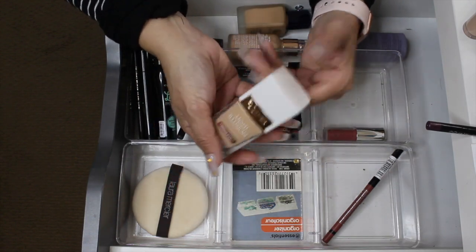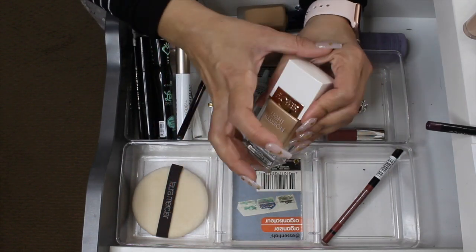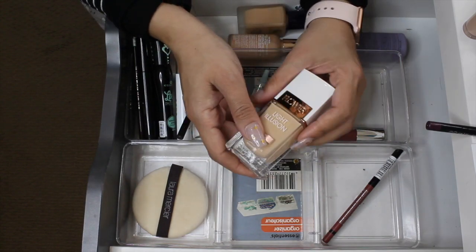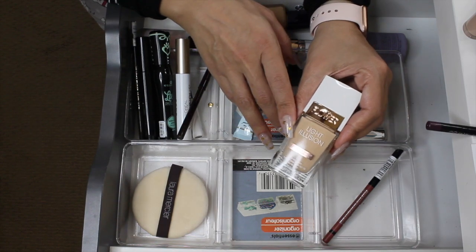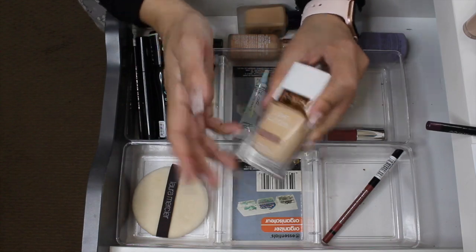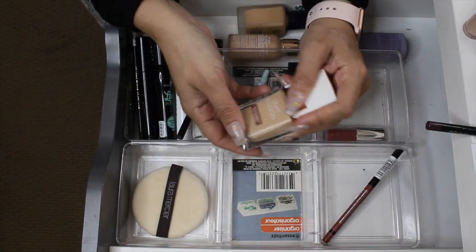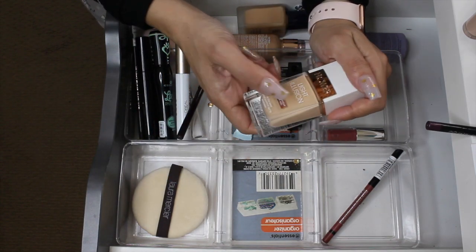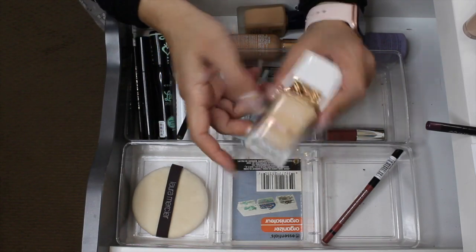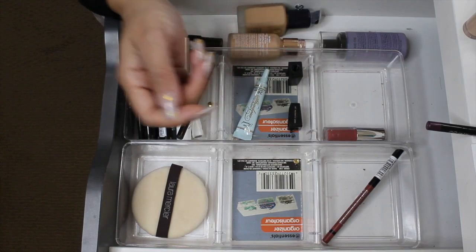I used it one day. It looked absolutely beautiful, but it did not last on my skin too long, and the shade is just a little bit off. It's too light for me. I am gonna go ahead and declutter it. I feel like if it expired, it's time for it to go. I'm okay with letting it go. I have plenty of other foundations. Is it something I would repurchase in the future? Probably not. I think I would try something else, but I am gonna go ahead and declutter that.